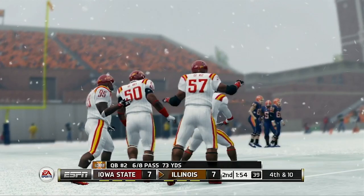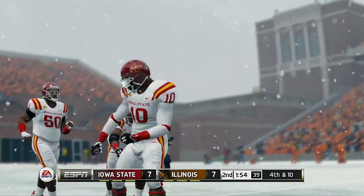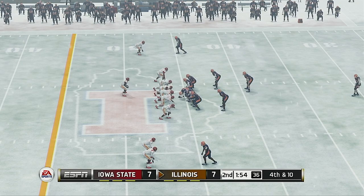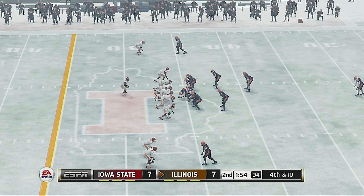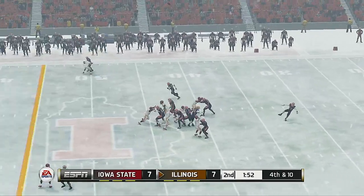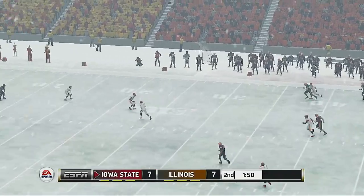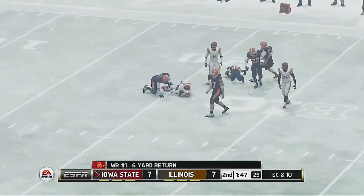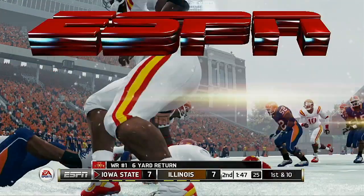Excellent series by this defense, forcing them to go three and out. And the offense really struggled on this drive. They're going to have to pick it up if they want to move the ball on these guys. He fields the punt at the 16. He's tackled at the 22.